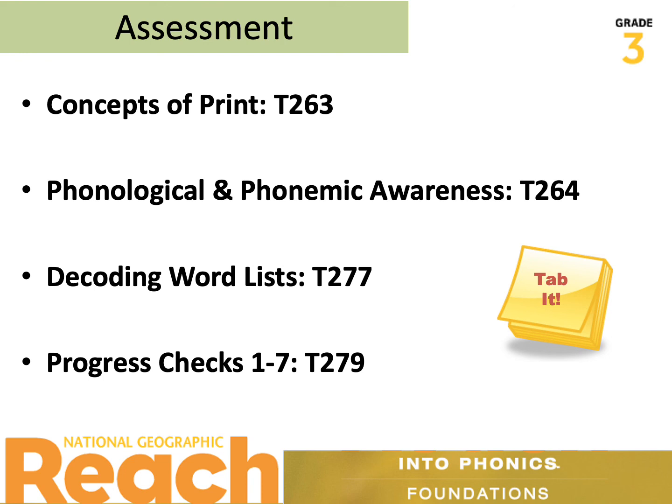I have already mentioned the Concepts of Print and Phonological and Phonemic Awareness test as tools to use to inform instruction. These pages contain information regarding how to administer the assessments. These tools can be used initially with students when they are being placed into the program and also to monitor progress throughout the year or as post-test. We will look at the decoding word list in just a moment.